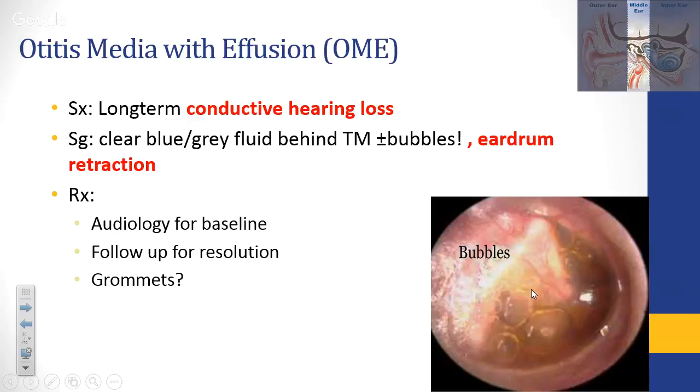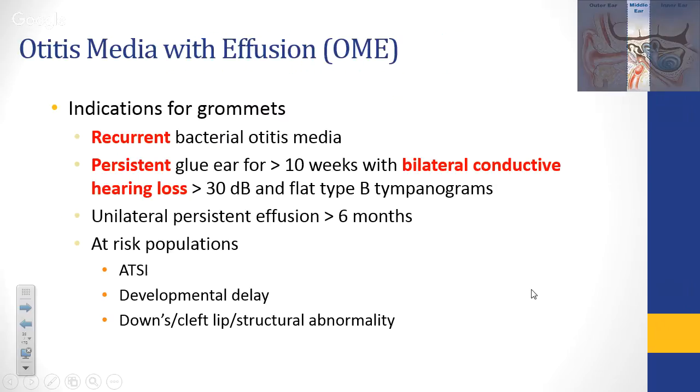So when do you put grommets in? Does anyone know? There's a lot. I'll just tell you. So indications for grommets are recurrent bacterial otitis media. So if a kid's getting otitis media like 6 times a year, it's probably time to do something about it. Persistent glue ear for more than 10 weeks with bilateral conductive hearing loss over 30 decibels and flat type B tympanograms. Do you have to remember that all?